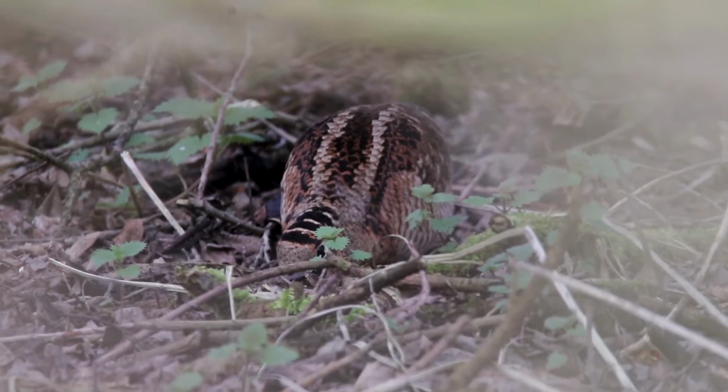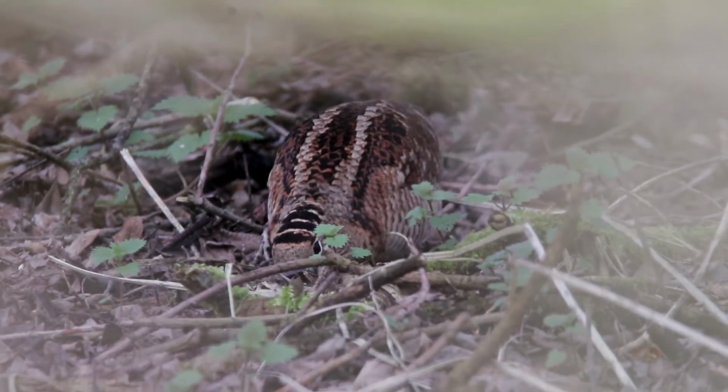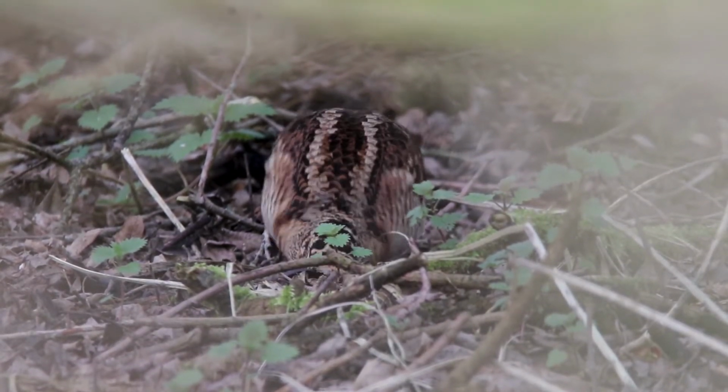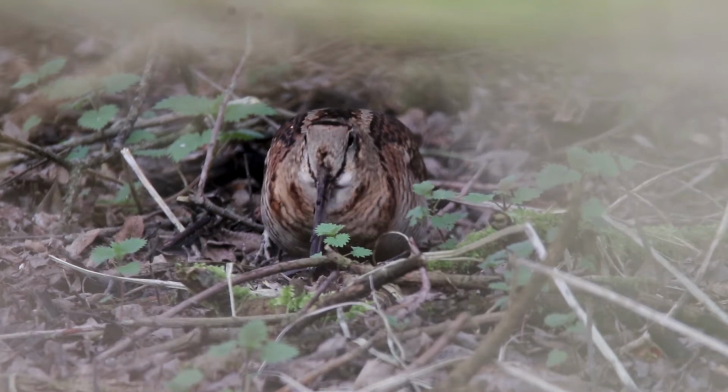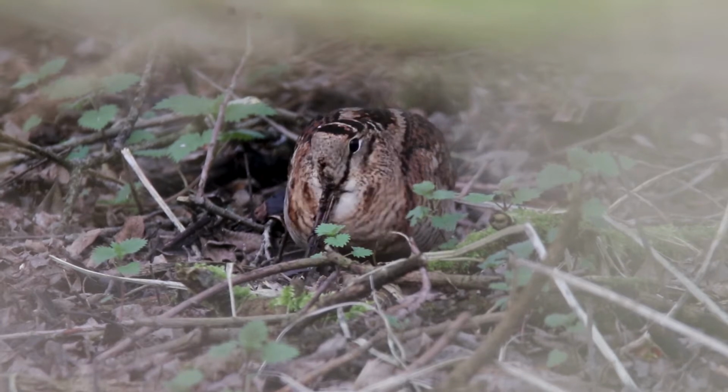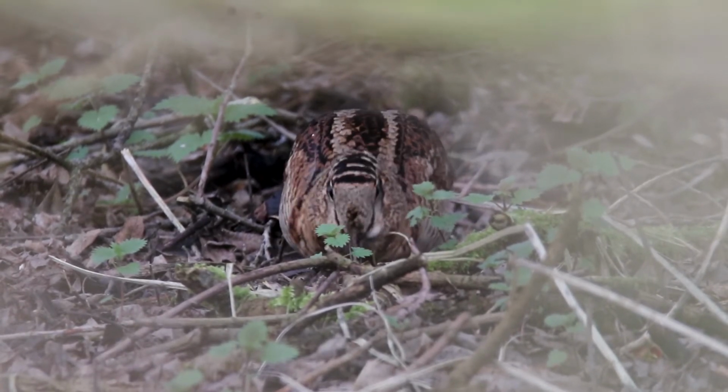The absolute highlight of the day, this woodcock was feeding in the edge of the dense willow scrub close to the boardwalk. It wasn't bothered by the crowd that were watching, and it stayed in the area for quite some time. It's not often that you get such awesome views of woodcock, and it was a great way to round off the day at Titchwell Marsh RSPB Reserve.